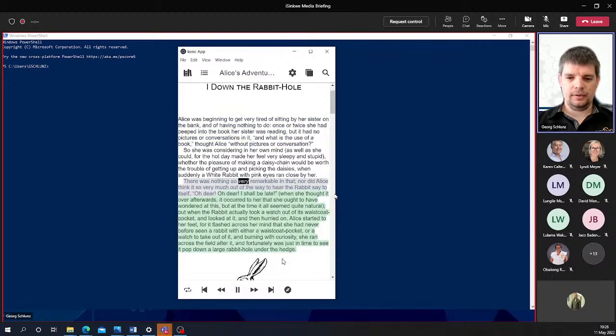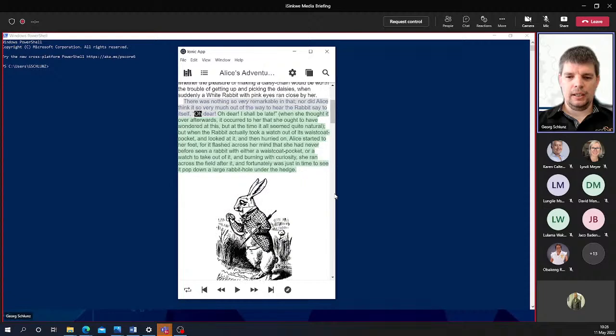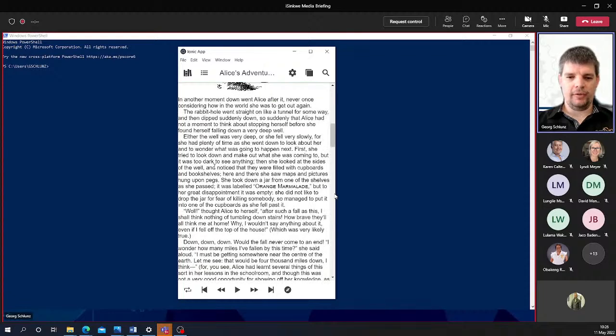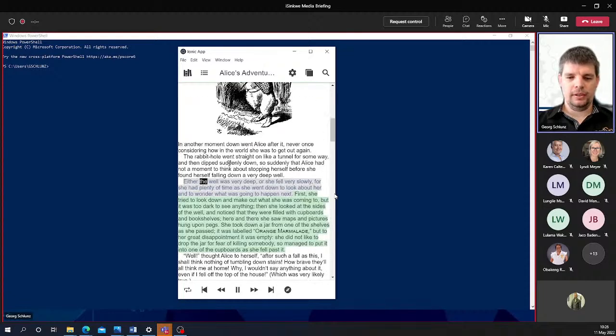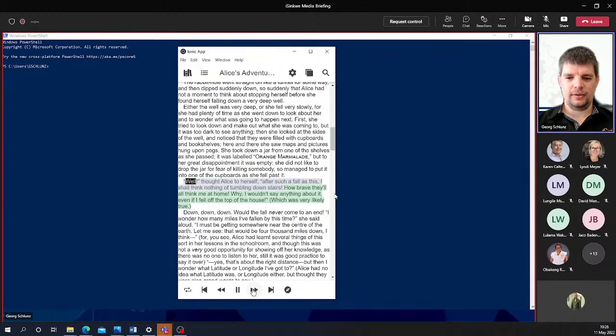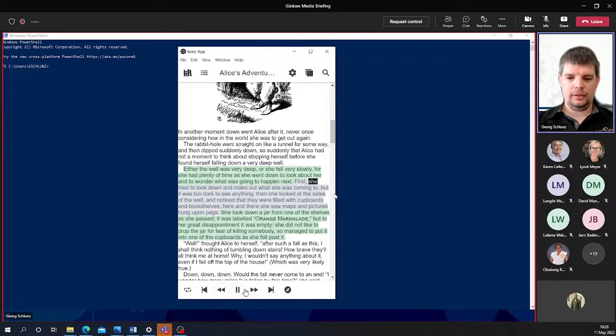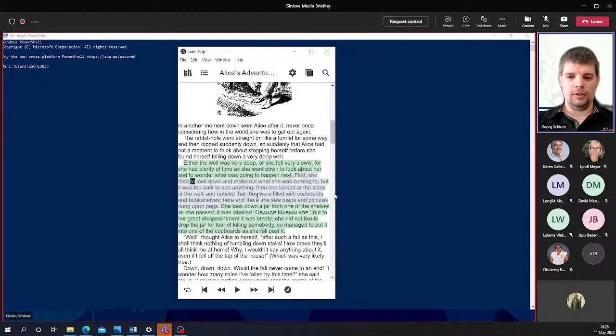Nothing so very remarkable in that, nor did Alice think it so very much out of the way to hear the rabbit say to itself... Wherever you scroll and click, you can move forward by sentence or back. You can also set it to words, to jump forward with words. You can repeat it, as I said.